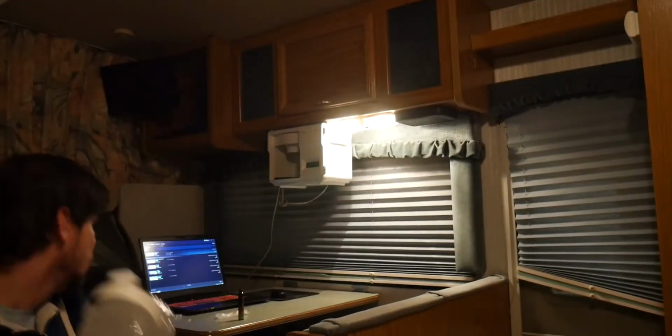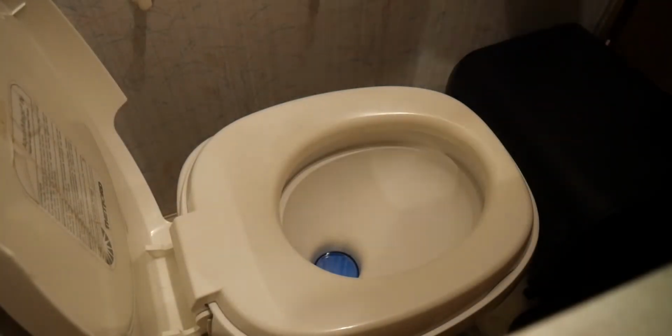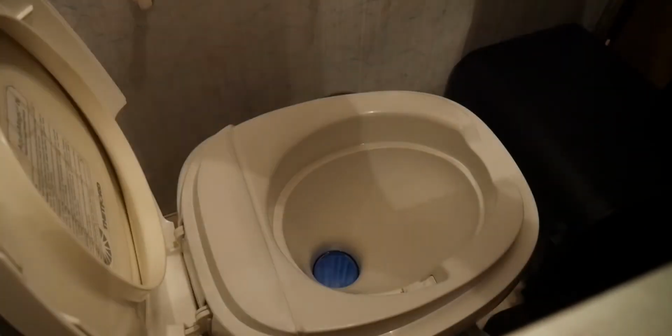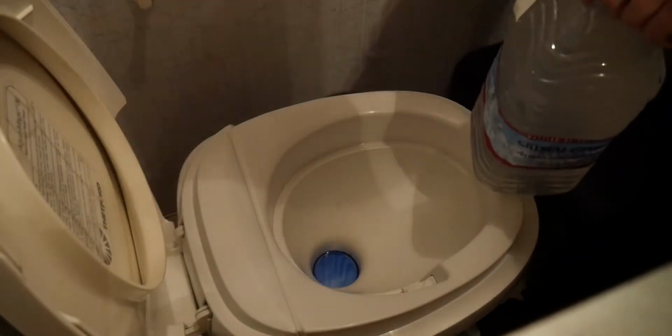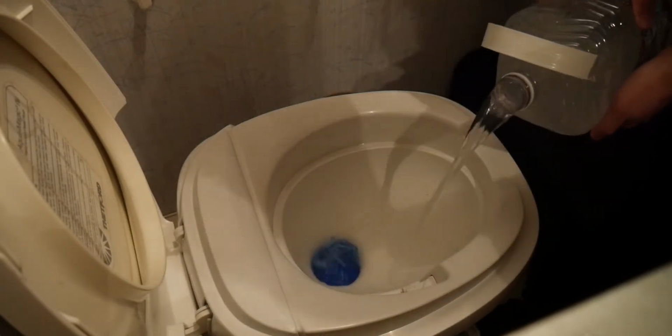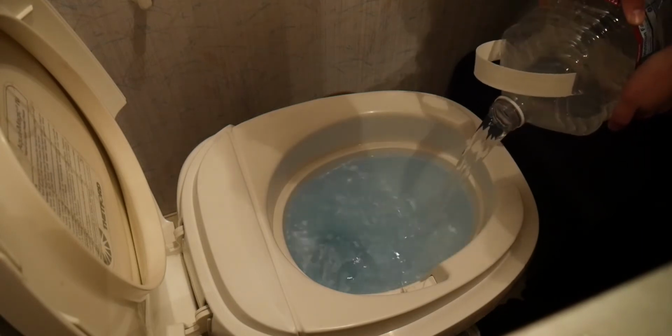This is like a really intense job. It's like an exercise. We're gonna open up the toilet. There's some chemicals in there from the last person who owned this RV. I'm gonna shake this up a little bit more and lift up the lid as well. It appears to be completely dissolved, so now what we gotta do is we gotta open it and dump it in here. Just pour it in here. This should be able to hold a gallon of water. If not, then whatever. We'll do it in pieces.